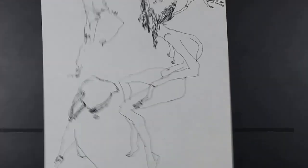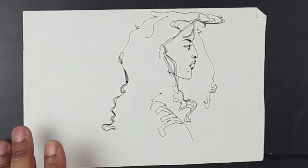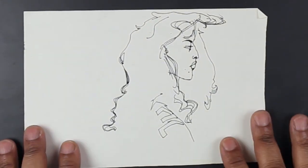I don't know. I think sometimes people have asked, where did your style come from? And this might give you a clue based on some of these earlier drawings. Maybe not.